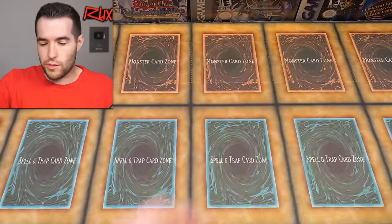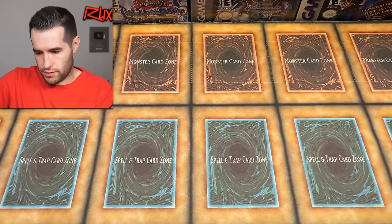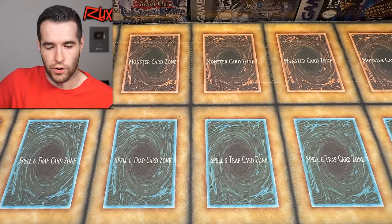All right, let's start off with a smaller one. I'm gonna open this one up, get these cards out, and then we'll get to it. I think we might have an ungraded card here first. I'm not sure. Yeah, that looks like we have something ungraded.